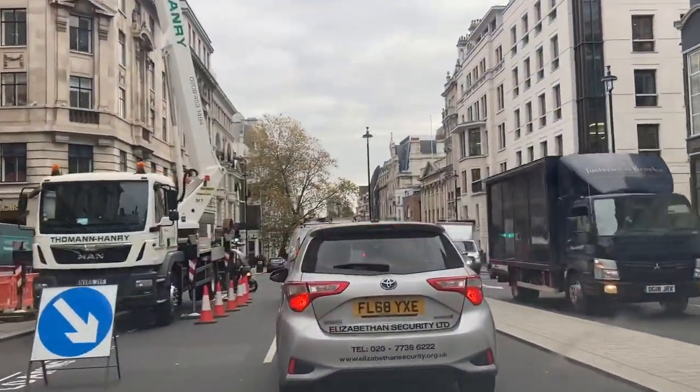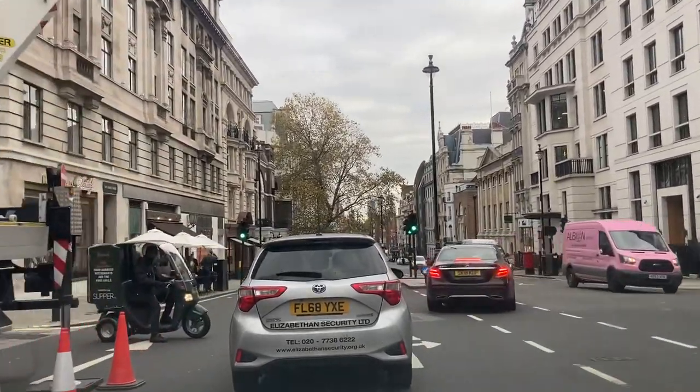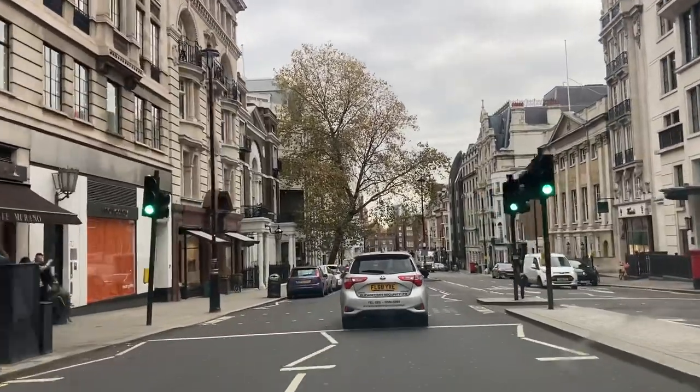Finding some parking is always a challenge. Got Davidoff here on the right. Haven't been in there for yonks.